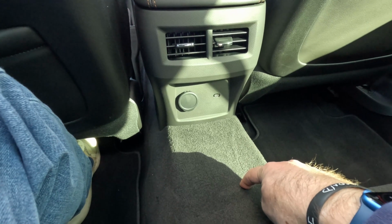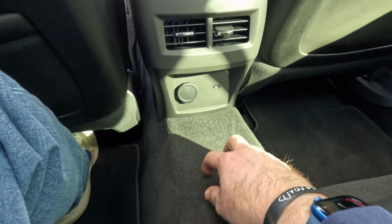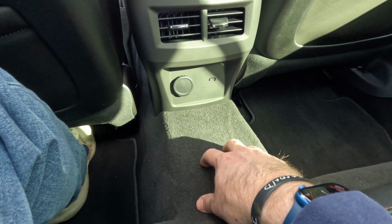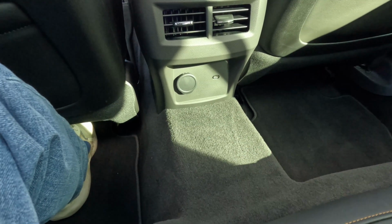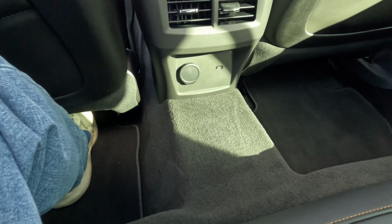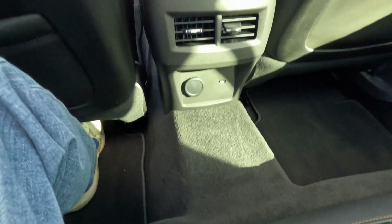Because this is rear wheel drive, you do have your drive shaft running through the cabin right here. So we've got a very large hump in the middle. I can't imagine 3 people would want to ride back here for any length of time, but sitting here on the side, it is very comfortable for me.